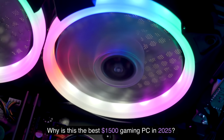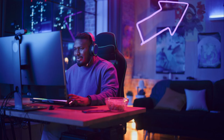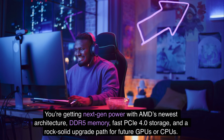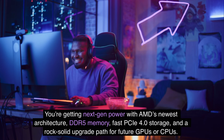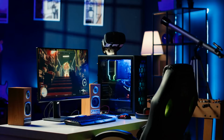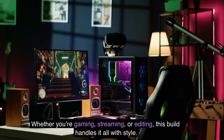Why is this the best $1,500 gaming PC in 2025? You're getting next-gen power with AMD's newest architecture, DDR5 memory, fast PCIe 4.0 storage, and a rock-solid upgrade path for future GPUs or CPUs. Whether you're gaming, streaming, or editing, this build handles it all with style.